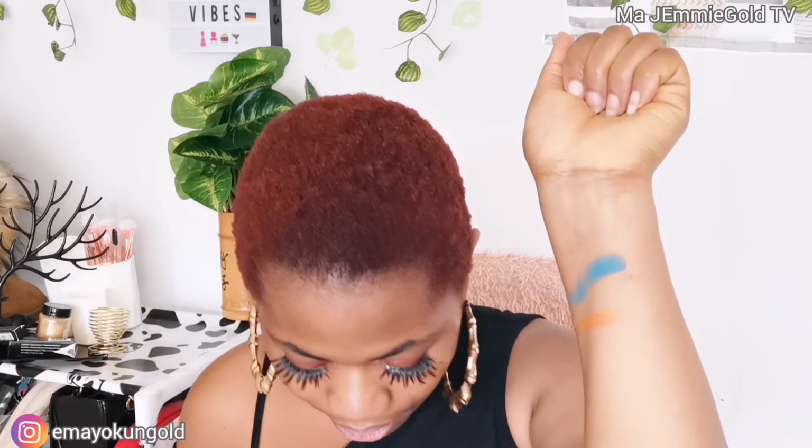So the first one is this green. Can you guys see? And the other one is this orange. Please excuse the noise. Why does the orange match my skin tone? Orange. And I have yellow here. Yellow. And I have red. Oh my god, it's so beautiful, isn't it? This is what it looks like.